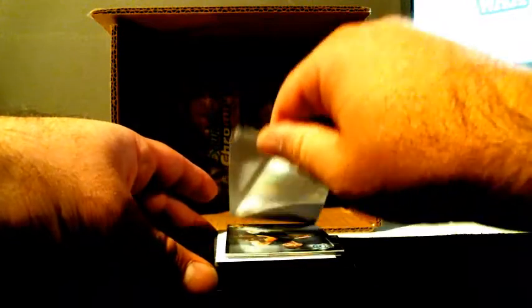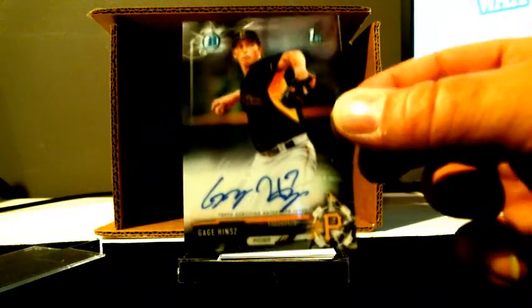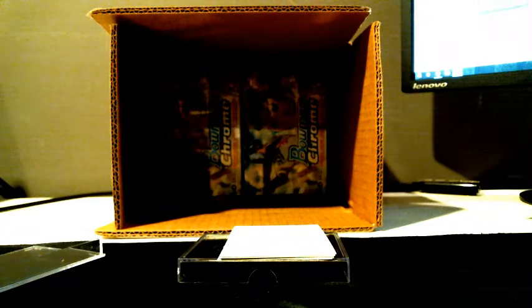All right, here comes that Austin Hayes one that Vinny's looking for. Turn this around. First up, Gage Hinds for the Pirates. It's a base auto. I'm pulling for you, Vin. I know you want it.